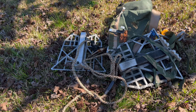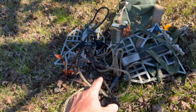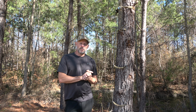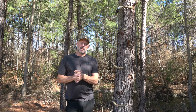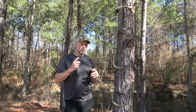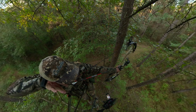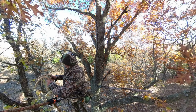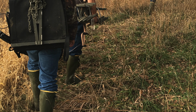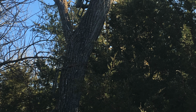I like to try to get in as quick as I can and set up and not be fiddling around with stuff, and because I got camera equipment I got to set up too. So that's what I like about saddle hunting versus what I like about stand hunting. I like both of them equally. The saddle is just more convenient for running and gunning public land, out of state, what have you, and getting on new sign quick and easy. A stand is nice because it's there, you can hunt it, and you don't have to worry about setting up and tearing down.